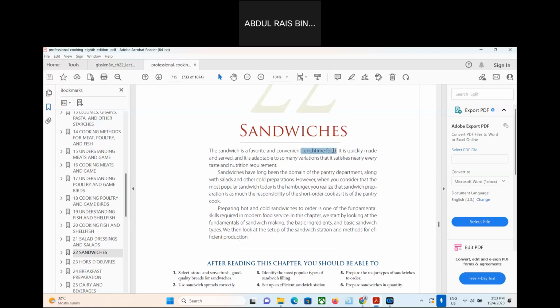It can serve as a lunchtime meal, or it can be served as part of a tea time meal, or it can be served as an appetizer itself.